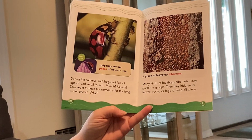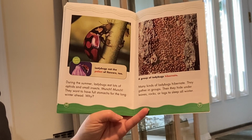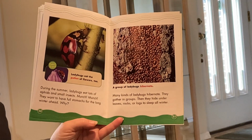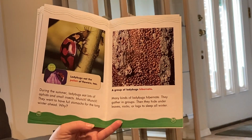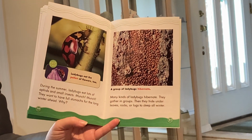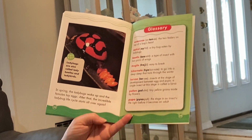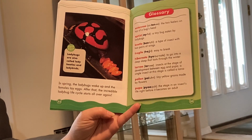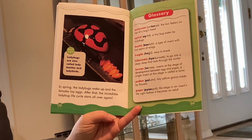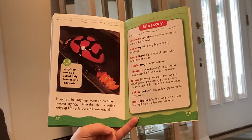During the summer, ladybugs eat lots and lots of aphids and small insects. Munch, munch. They want to have full stomachs for the long winter ahead. Why? Many kinds of ladybugs hibernate. Remember, we learned that word hibernate. That's when they sleep all winter long. They hide under leaves and rocks or logs and sleep. And in spring, the ladybugs wake up and the female lays eggs. After that, the incredible ladybug life cycle starts all over again.